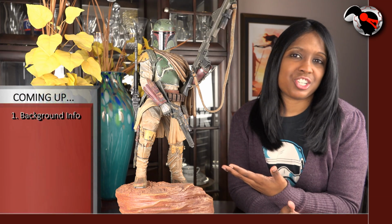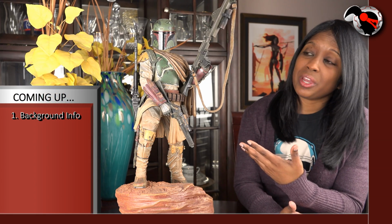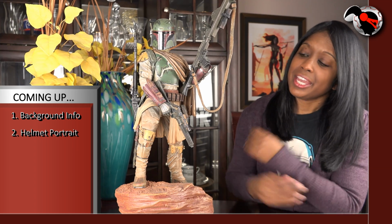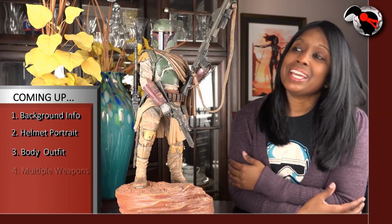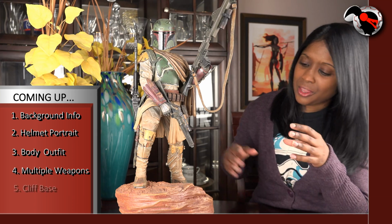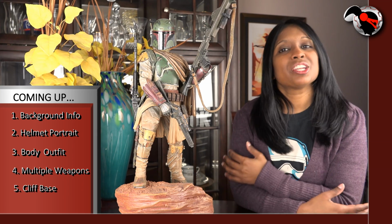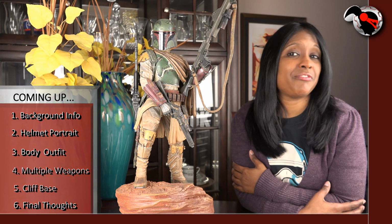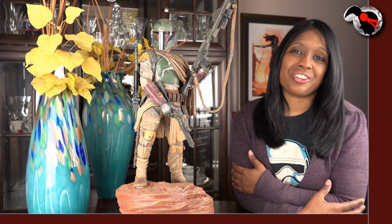So to begin, as always, I'm going to provide you with some background information. I'm then going to provide you with a close-up detailed look at his portrait, his body outfit, his many weapons, the base, and then I'm going to conclude with my final thoughts. And that's where I'll count down my top 3 favorite features of this statue. So I don't have a Boba Fett t-shirt. So with my generic Star Wars t-shirt on and the cameras rolling, let's get started.